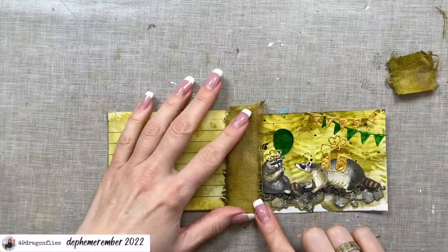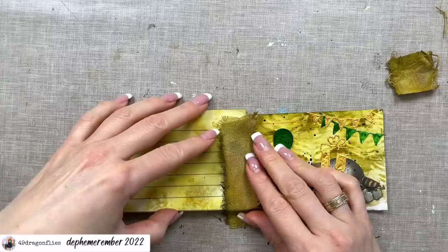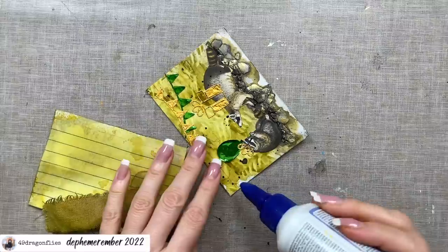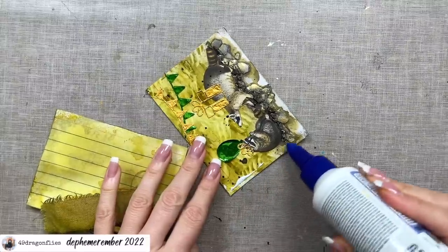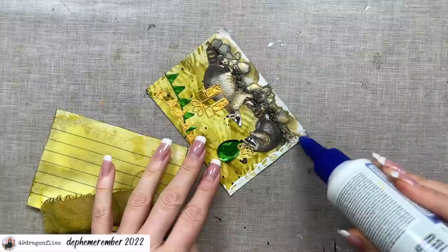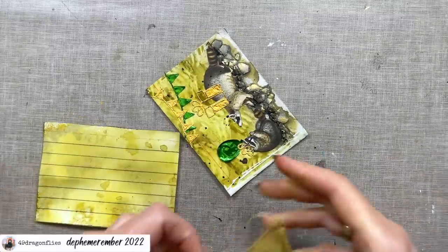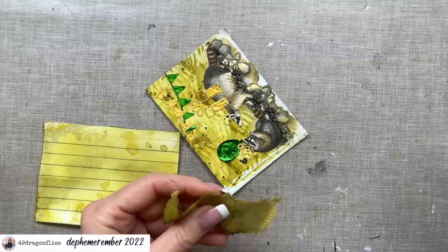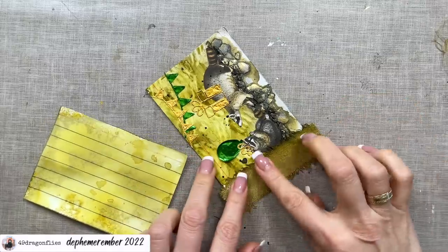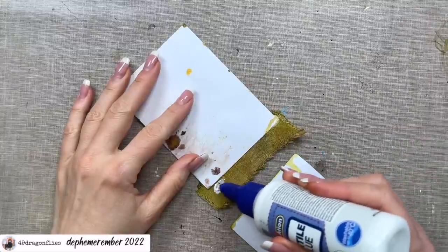And now I can just glue that on so that we have a little booklet. So I'm adding some textile glue to the edge here. If you don't have textile glue, just use tacky glue, whatever you have. For a small piece like this, you can definitely get away with a glue that is not specifically meant for textile. And then I'll add some glue here.